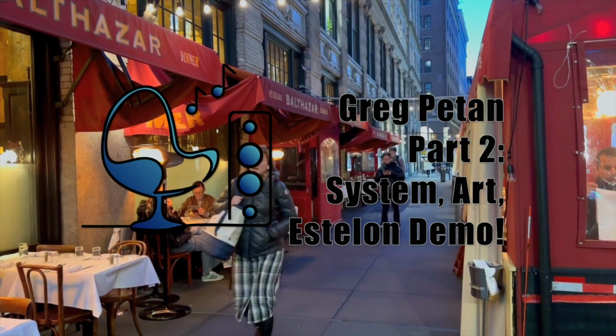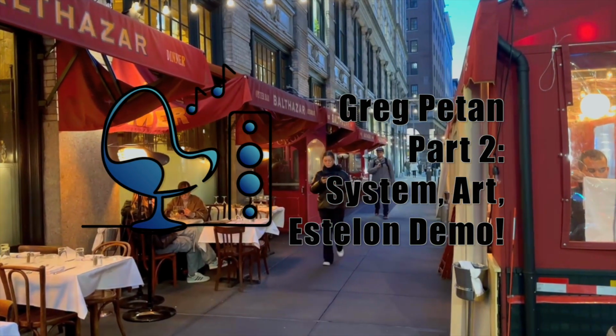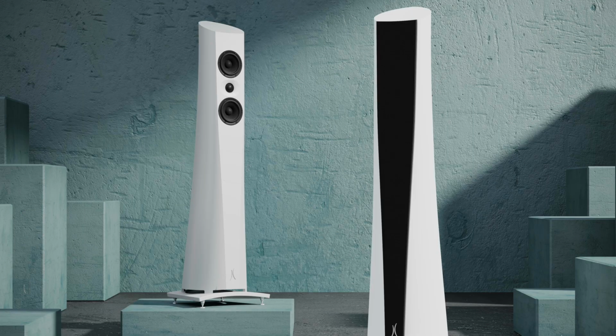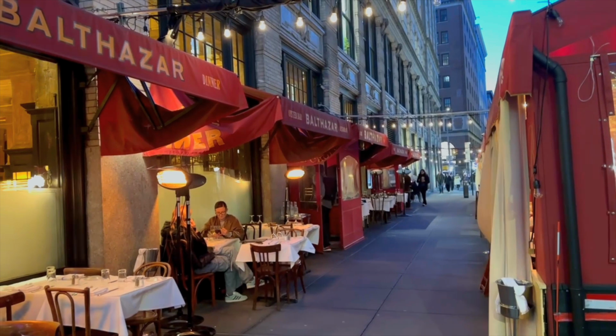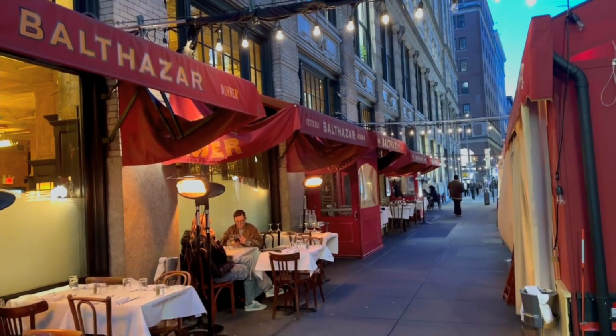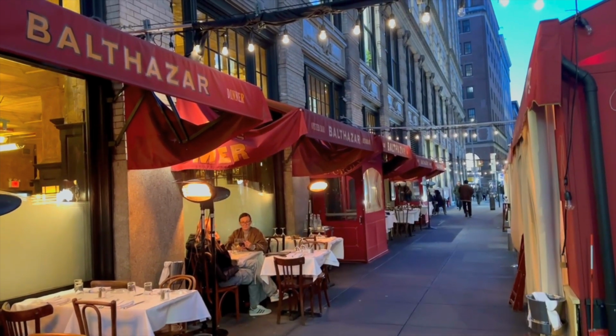We're here in New York's Soho District to visit reviewer Greg Petan, who has in-house a pair of Estelon Aura speakers. We're right in front of Balthazar Restaurant. If you're a New Yorker, or even if you just visited, it's a good chance you've been to this restaurant. It's a classic. I'm Howard Neller, and welcome to The Listening Chair.